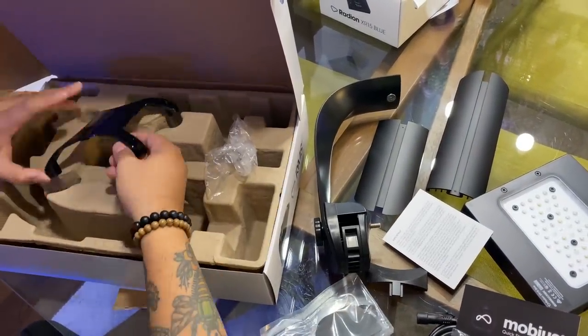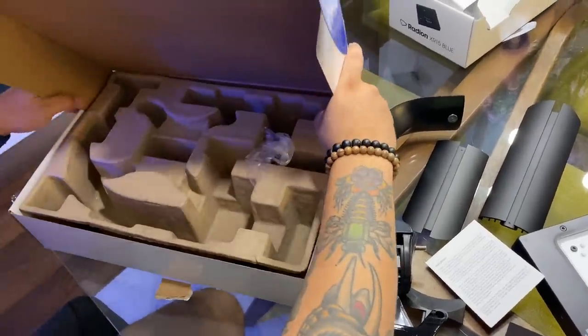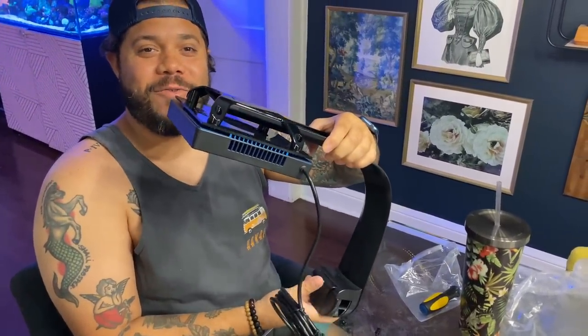I'm not the best at putting things together. So let's hope we can do this all in one piece. All right, guys, so after a little bit of reading instructions, I was able to do this all by myself. I want to take all the credit for it. Looks great.